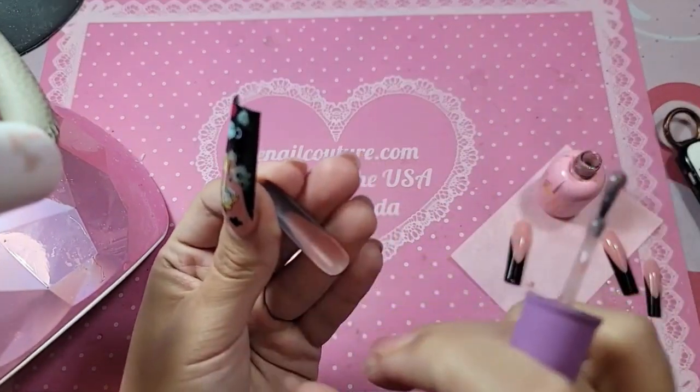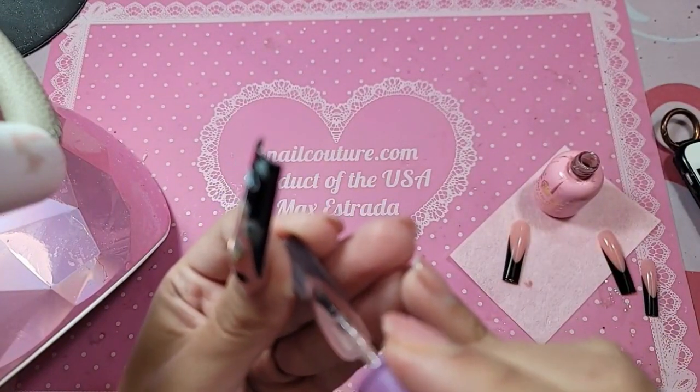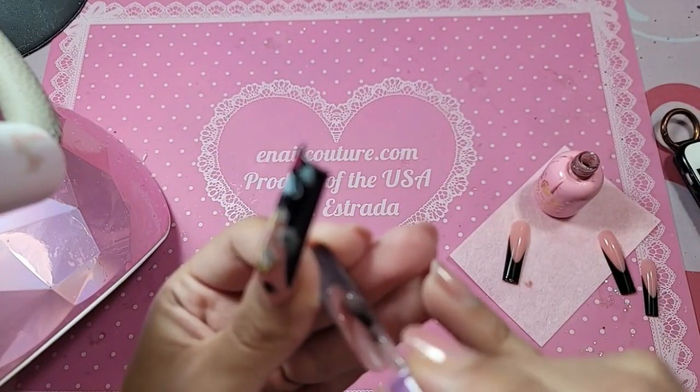So I'm going to hide the line of demarcation first before I apply the nail. So I'm going to go in first with a little bit of pink press-on gel right here.